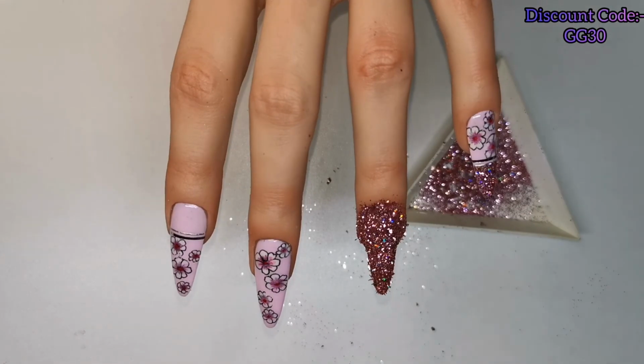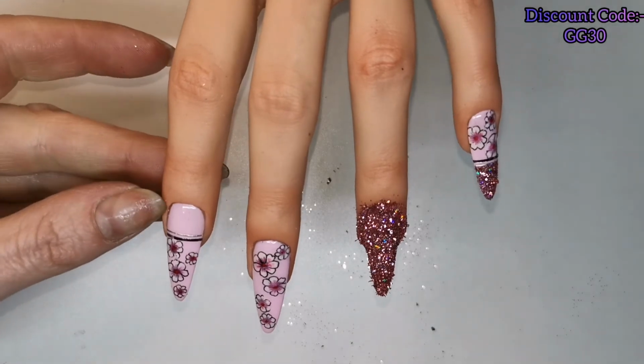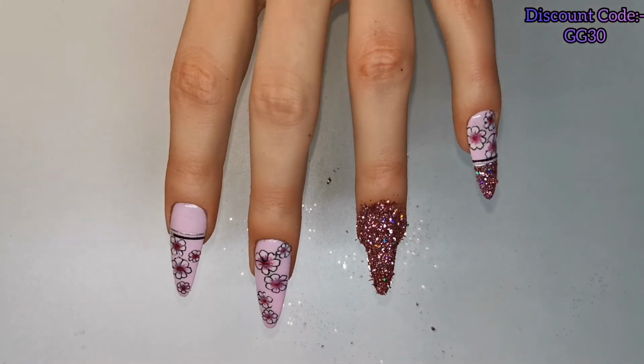Right, then I'm going to give them all a cure for 60 seconds. The Madam Glam Shiny Top Coat actually cures in 30 seconds, but I just want to make sure that it's all cured underneath that glitter. So I'm going to give it a double cure for 60 seconds.